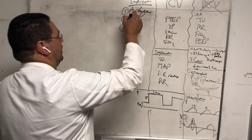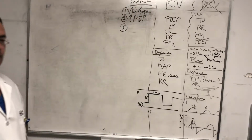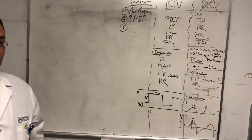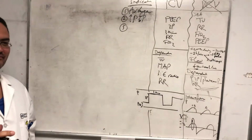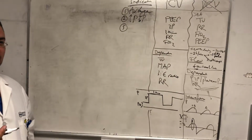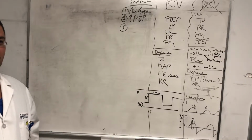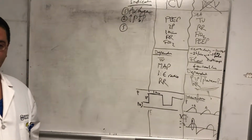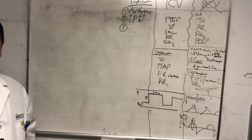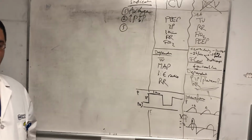Number 2, high peak airway pressure. Everybody knows that in asthmatics, you put the patient on volume control, and the asthmatic patient will have a high peak airway pressure, and everybody will tell you, don't worry, the lungs are not seeing this high peak airway pressure.